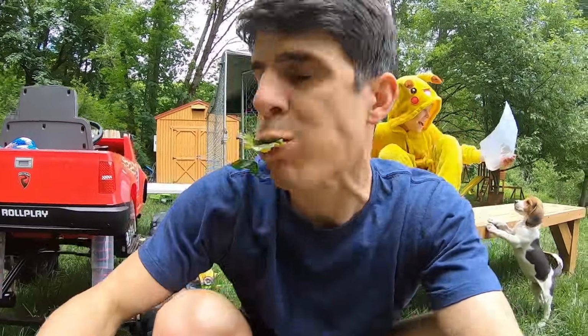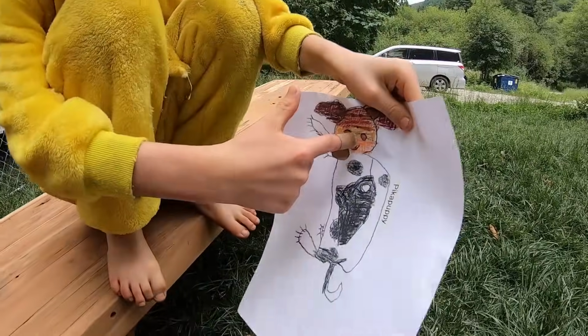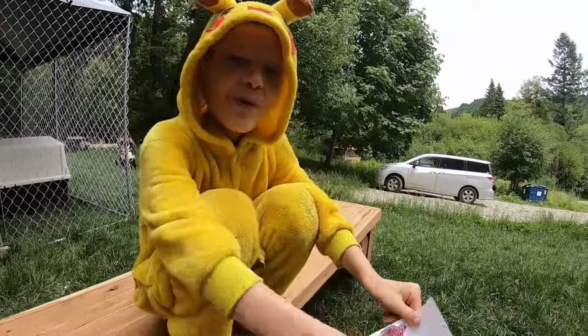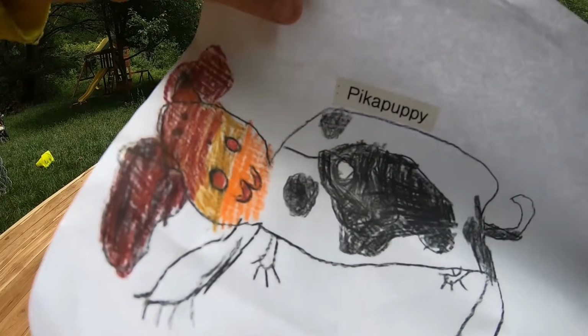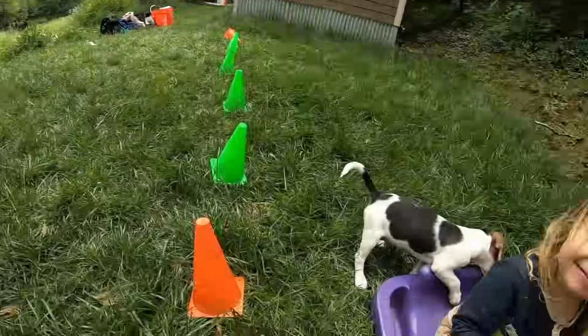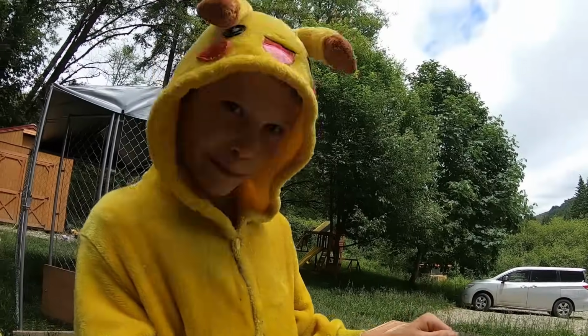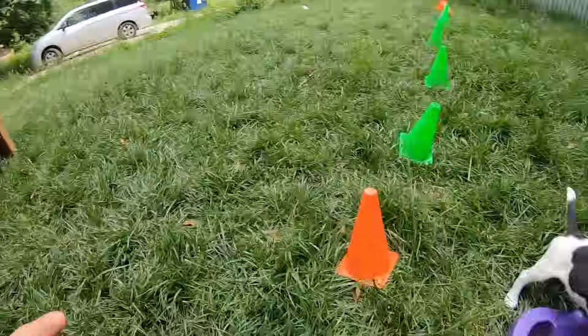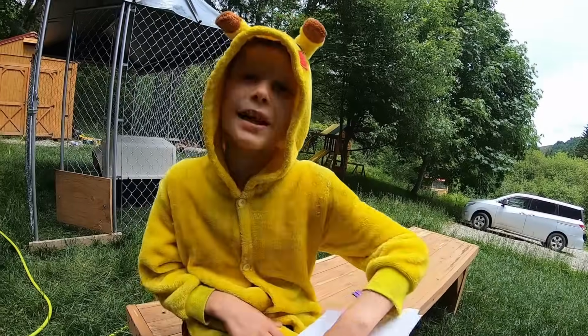Look, Daddy, it's from the brown, Daddy. Pika plus puppy equals Pika puppy. This is a Pika puppy. It's a Pikachu puppy. That is a funny drawing. Did you do this, Pikachu? Pika. Cool. So, do you guys want to pick berries? Mm-hmm. You want to pick some berries with our trucks? Pika, yes. All right. We're going to go pick berries with trucks.